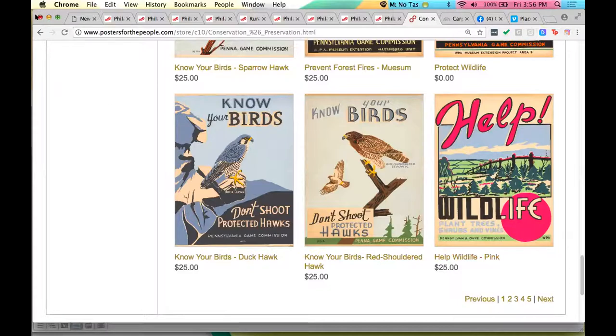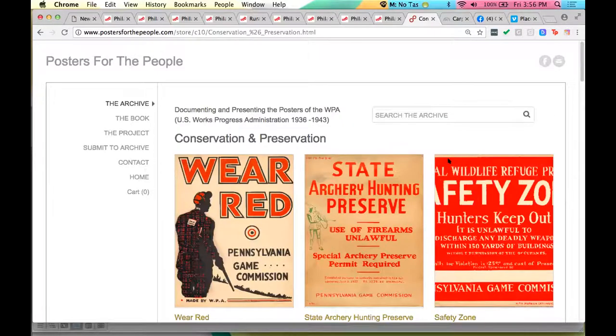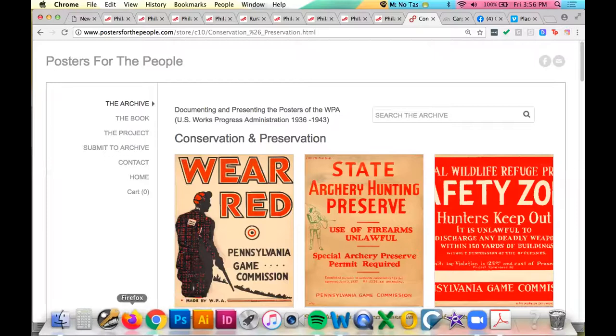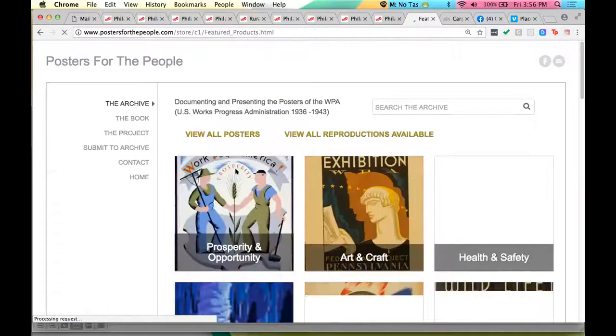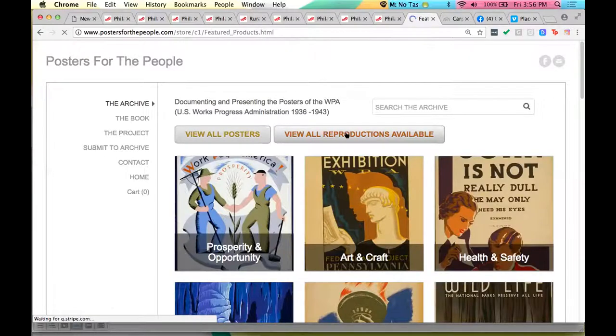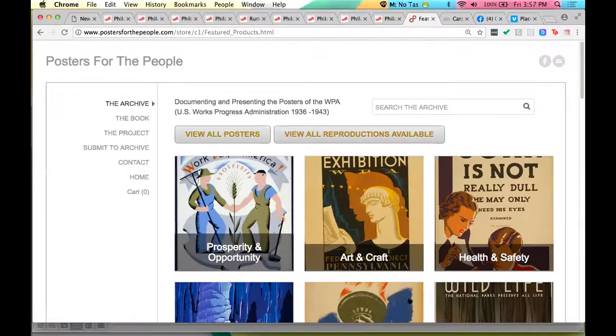But we at Posters for the People, our mission is to document and present the posters of the WPA. So we really want to get them out into the public. So we provide reproductions. And we split the proceeds with the library or with anybody whose repository these reproductions are coming from. So you can get these on our site, Posters for the People.